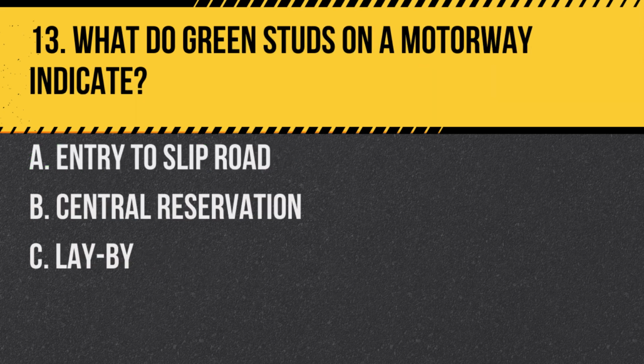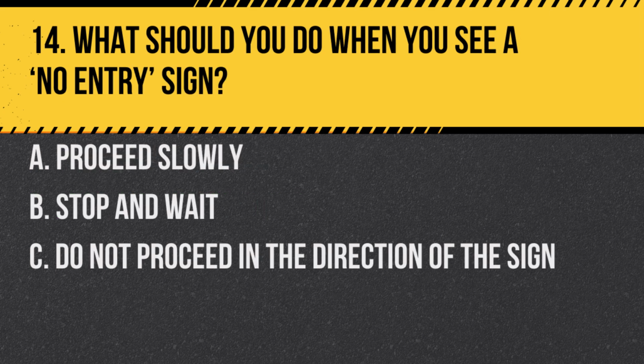Question 13. What do green studs on a motorway indicate? A. Entry to slip road. B. Central reservation. C. Lay-by. Answer. B. Central reservation. Green studs mark the edge of the main carriageway at slip road exits and the central reservation.